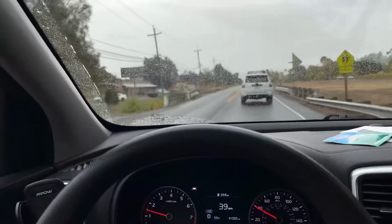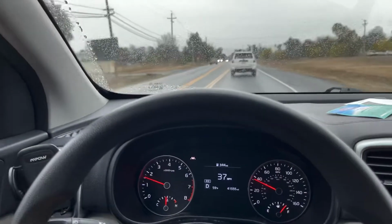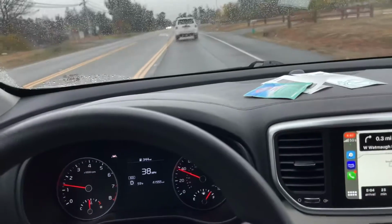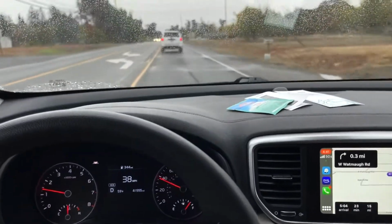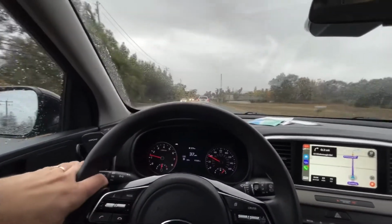Still getting a feel for this throttle. I mean, it's okay, I guess. With any car, you can get used to it, and it's no big deal, but so far, I don't like it. I'm going to try a wider camera angle here. See if that way you can get a better view of kind of what I'm seeing.